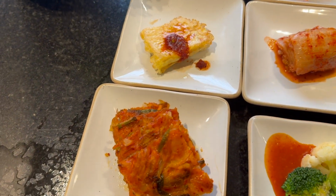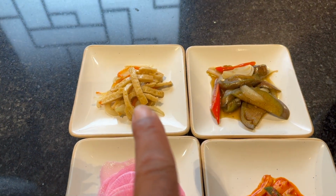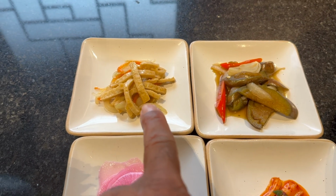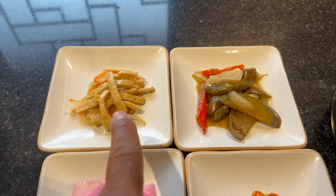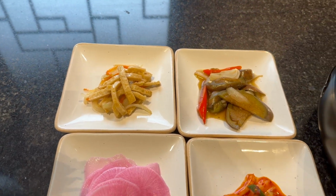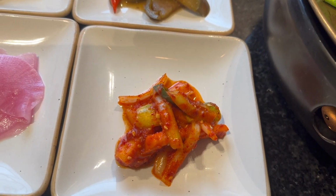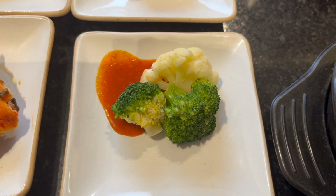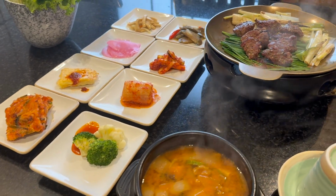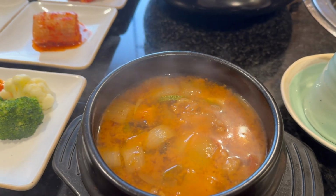This is a potato pancake. Another cake. Oh, pickled radish is delicious. I'm assuming that is like a tofu. Is that tofu? No? Egg or tofu? Oden. Okay, not sure what that is. Looks like another kimchi or gochujang type of vegetable. Eggplant, as well as cauliflower and broccoli. When you finish these sides, you can always ask for more and they will bring you more. Like I said, this soup is to die for.